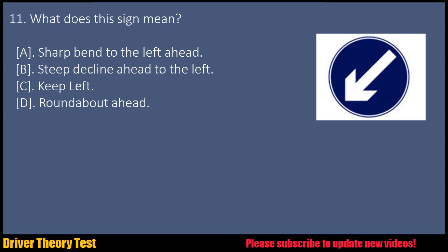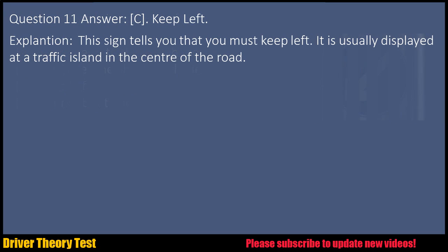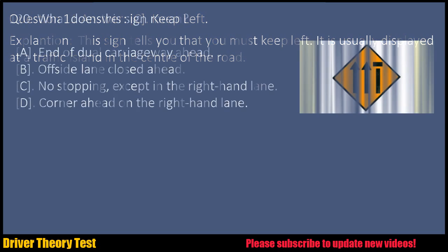Question 11. What does this sign mean? A. Sharp bend to the left ahead. B. Steep decline ahead to the left. C. Keep left. D. Roundabout ahead. Question 11. Answer: C. Keep left. Explanation: this sign tells you that you must keep left. It is usually displayed at a traffic island in the center of the road.